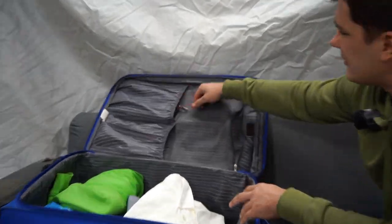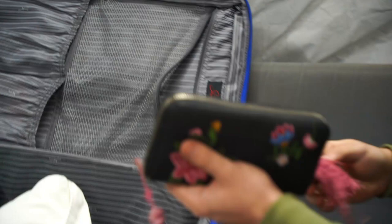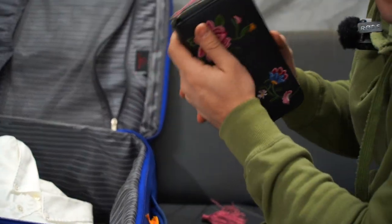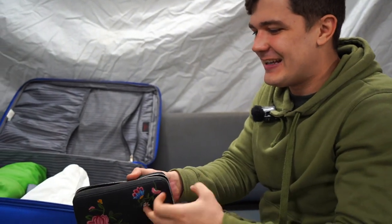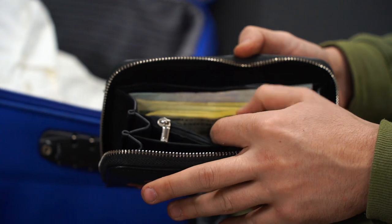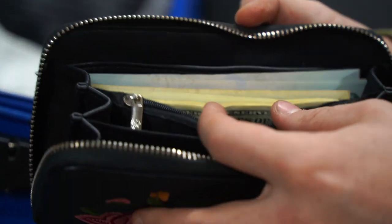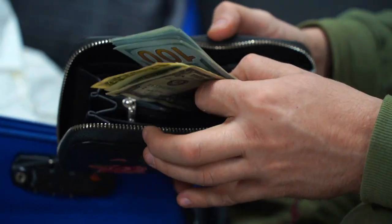Okay, what did we get? What is this pink thing? Oh, it's broken. Oh, it's a wallet. Oh my gosh. We got something in here. So let's see what that is. Oh, what the heck? How much? What the heck? That's a lot of money.